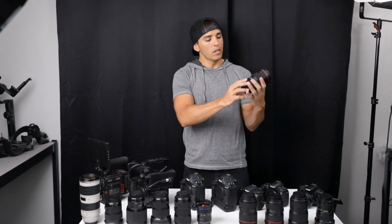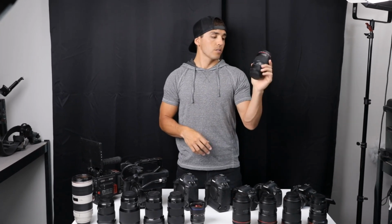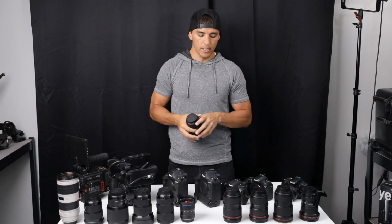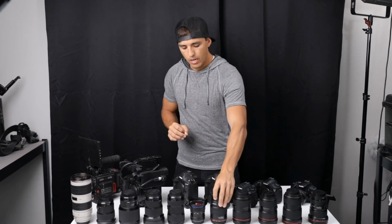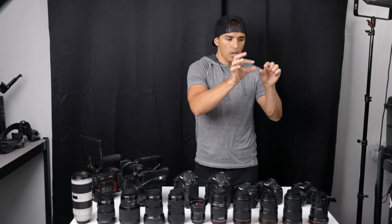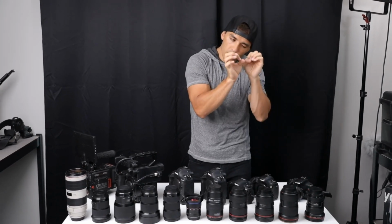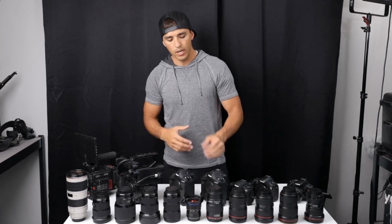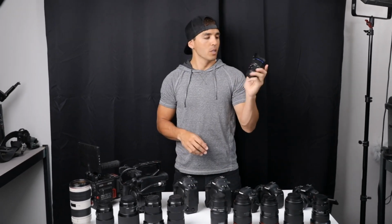Next lens we got here, I recently got this, bought it off my brother actually. It's the Canon 100mm macro lens. So this is a specialty lens that allows you to get really close to subjects to get a super tight macro shot. I think the only time I've really used it is for wedding videos when I'm trying to get a tight shot on just the rings and you want to see every little detail so you get super tight. Other than that, not a ton of uses for that. Wouldn't recommend it.